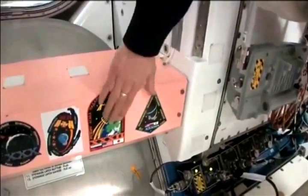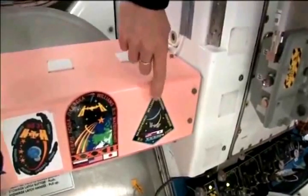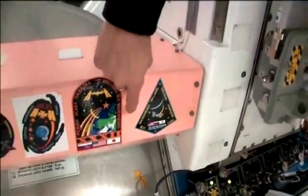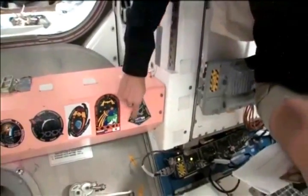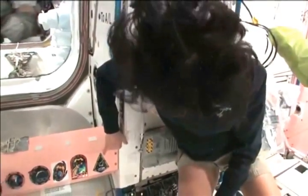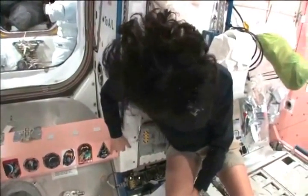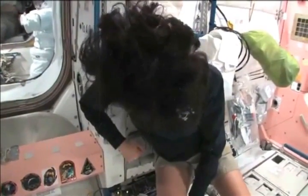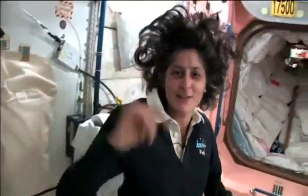Oh, one thing we need to show you is our patches here. While we've been up here, we were Expedition 32 first, and then just recently, as we're leaving, we were Expedition 33, and there are all the crew members who are up here with us right now. Myself, Yuri Malenchenko, Aki Hoshide, if you can read Japanese, Yevgeny Tarelkin, if you can read Russian, Oleg Novitsky, and Kevin Ford, who just took over as the commander of the space station and will be the commander for the next couple months. And he, by the way, is behind the camera right now. So you can say, hi, Kevin.